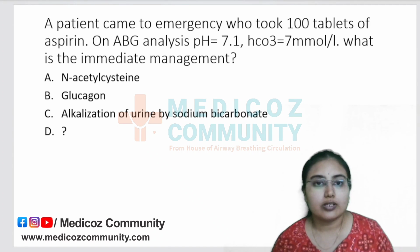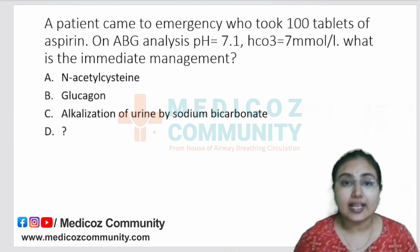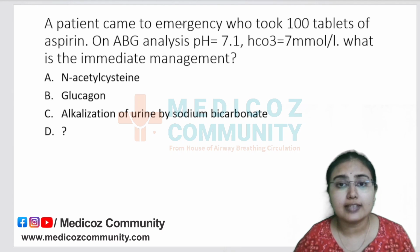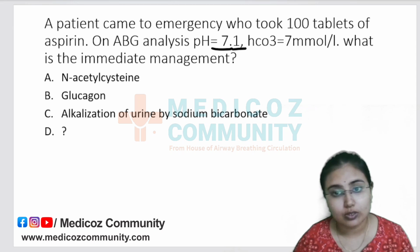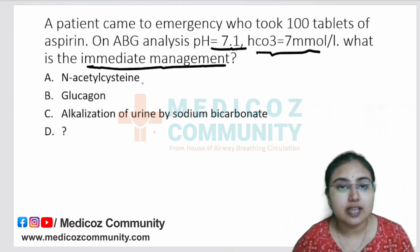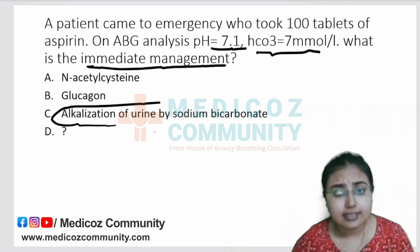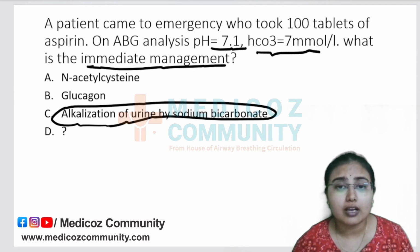All right. Moving on, we have a patient who came to the emergency who took 100 tablets of aspirin. On ABG analysis, the pH showed metabolic acidosis, 7.1. Bicarb was low. What is the immediate management? As soon as you read NAC, many of you marked NAC. But no, students, the immediate management should be alkalization of the urine by soda bicarb.